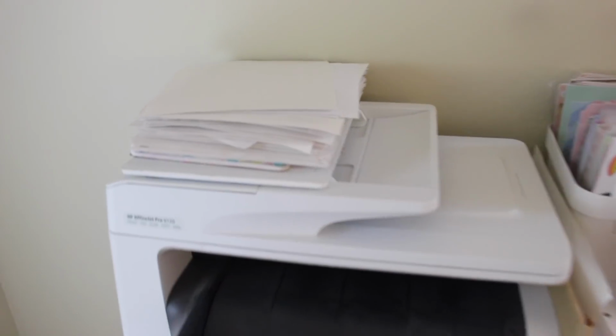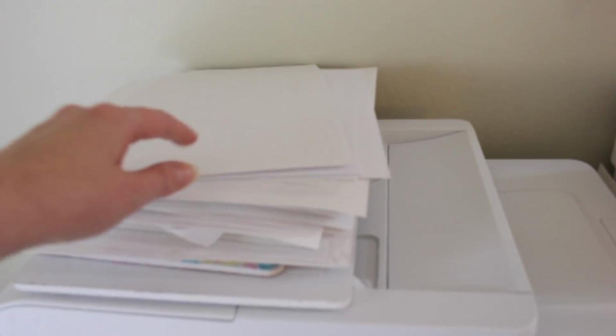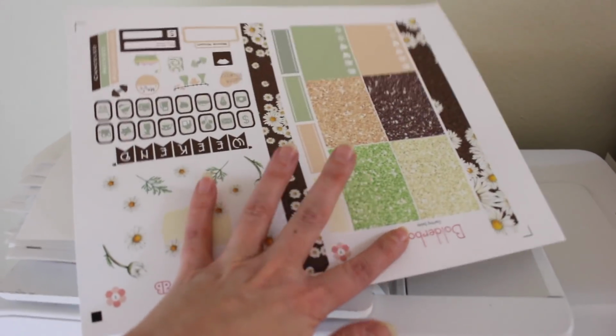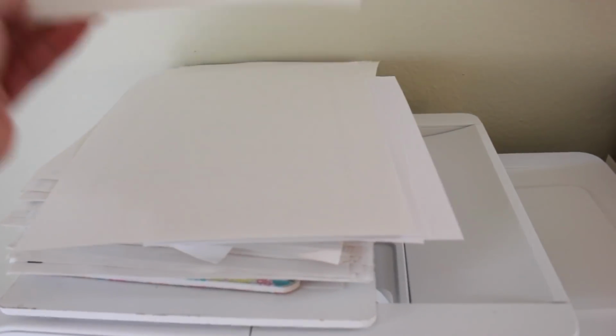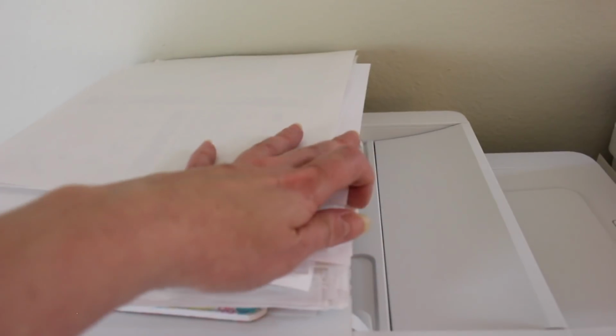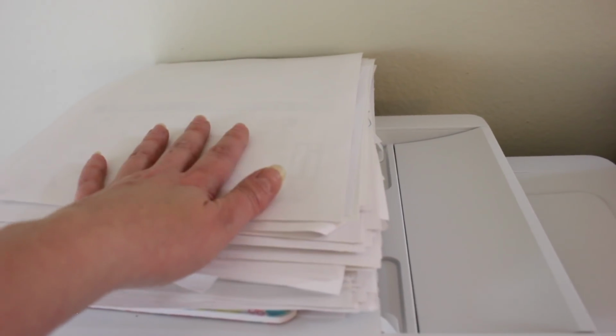Now, right up top here, I have a big stack of scrapbook paper. This is typically things that printed incorrectly or I couldn't get the cutter to read. So I keep that paper and don't waste it, and jot down things on here that I can just throw away and not have to keep in a planner.